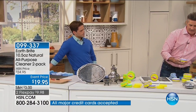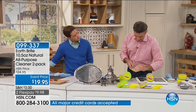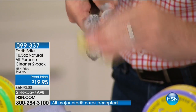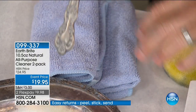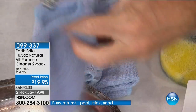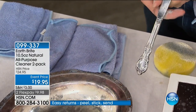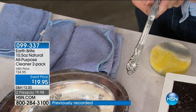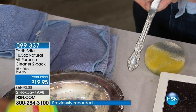Get some water on that sponge. Even on this really difficult to clean detail work, I want you to see how well it works. You can see that oxidation immediately. And then all I'm doing with all of these is using a wet cloth and then a dry one, and you're going to see the difference. So there it is, that's what it looked like, and that's what it can look like with the Earthbrite. That's done without chemicals, and that's what's so important.